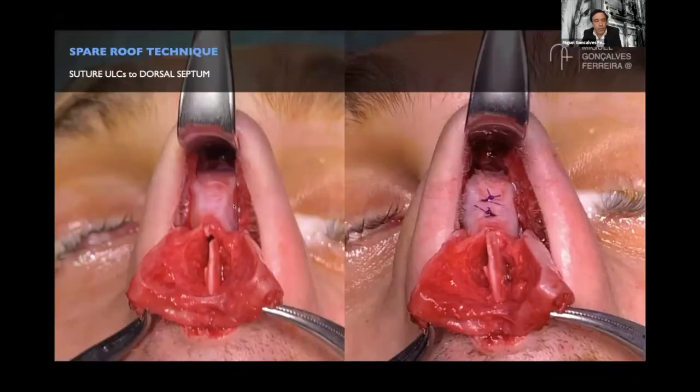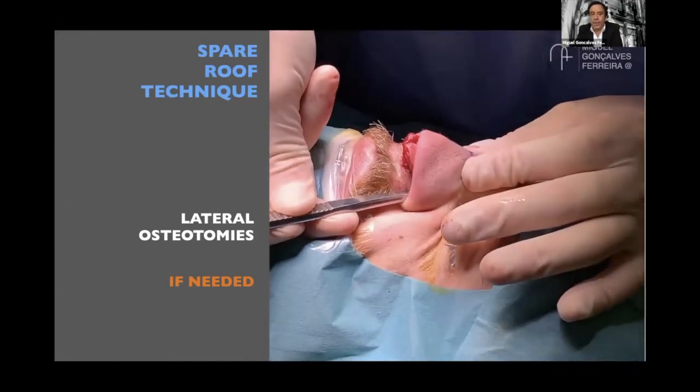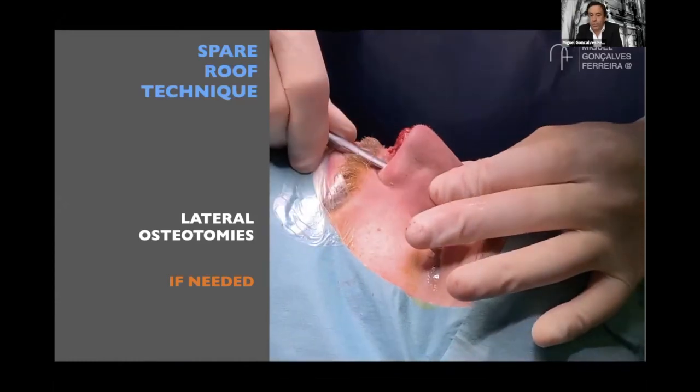And you can compare here, before releasing the lateral keystone area, we still have a gap, and the surface anatomy is exactly the same. But here we have lowered all the dorsum, and this is not an open roof. This is a closed roof. We don't have to solve any open roof, completely closed roof, cartilaginous roof. The osteotomies that I do, lateral only, are not necessary. I always do osteotomies not to close an open roof, but just to thin this part of the nose.